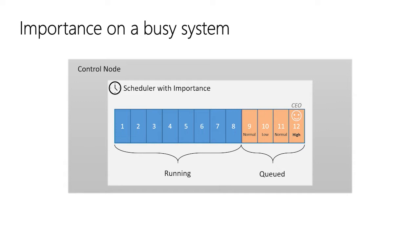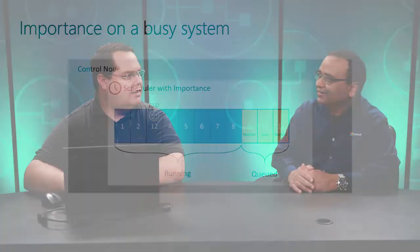So in this case now, when request 3 finishes up, the CEO's query gets scheduled because he's the most important, and he's now in a happy state. His query is up and running, and his report will refresh on time. I see. So instead of those other last three, you basically moved the CEO's request ahead of them. Yep. Okay.